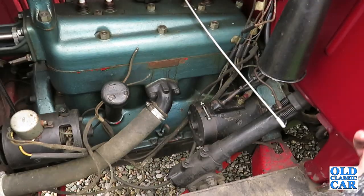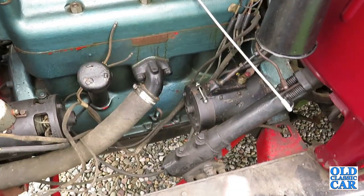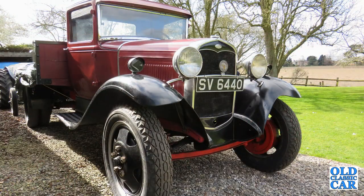I do spray oil over the engine and everything while it's parked up, but there's no substitute for a bit of warmth getting through everything. So. That's all good fun. So I think we'll tidy up, cover everything away, and retire to the house.